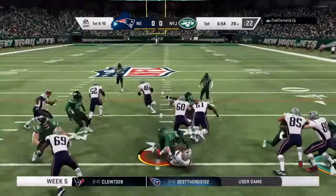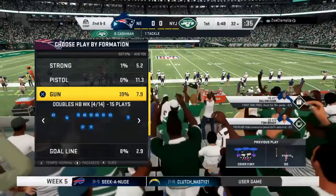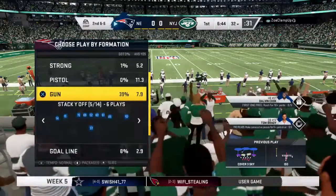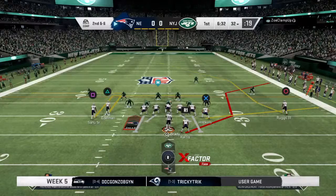First carry for Damien Harris, the Alabama man. 4 yards the result on the first play from scrimmage. Second down. I call that play a success. A nice inside run sets up a very manageable second down. A very solid gain on that play. Following the pickup of 4, here's 2nd and 6.